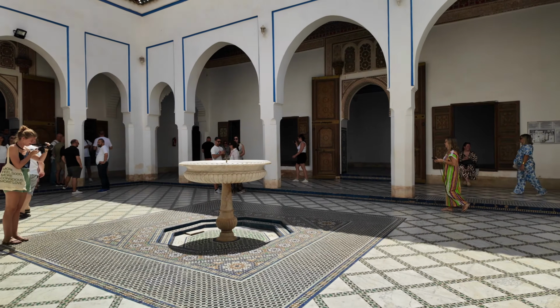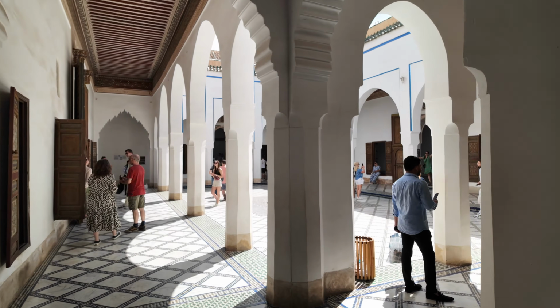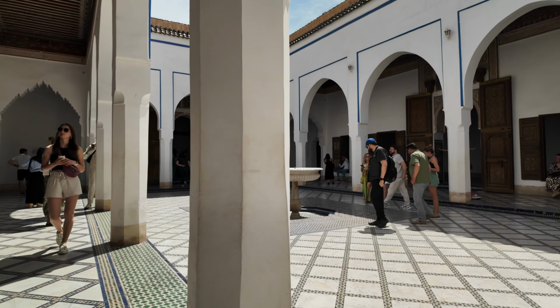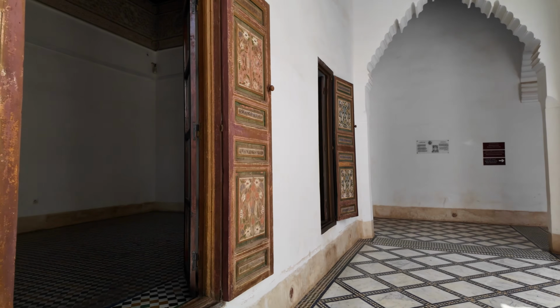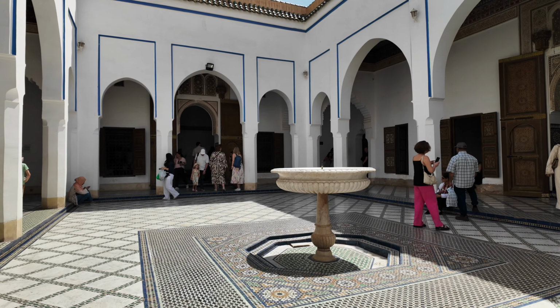This place is absolutely heaving with people. Oh my god. This palace is definitely like a riad in its design, with its lovely courtyards throughout. I love those big arches and how the fountain, if it was turned on, would be right in the centre and add to that ornate feel.